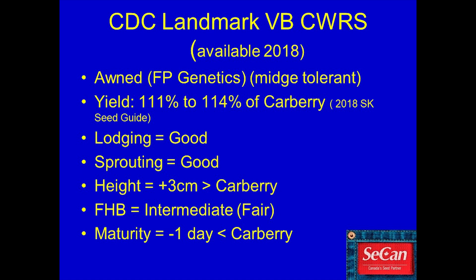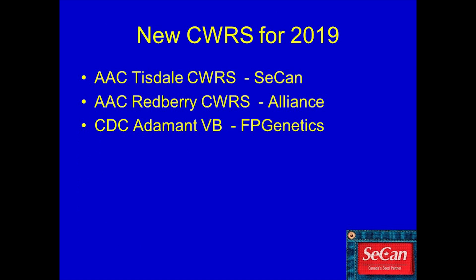And some of that's from the midge tolerance gene, I think. Good lodging, good sprouting, and height a little bit taller than Carberry, so it's still just a touch taller, but probably our shortest midge tolerant wheat, but it's intermediate to Fusarium head blight. So we're not quite at a Brandon level of Fusarium resistance, but sort of our best one available at the moment, and a day earlier than Carberry. And the refuge is Viewfield. And you got a bit of seed of that one around still?